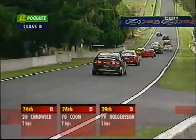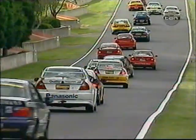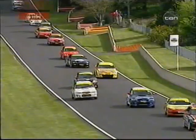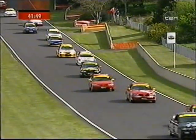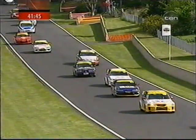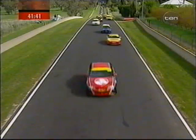Class D leader on screen at the moment, Robert Chadwick in the Mitsubishi Electric Magna that he's sharing with young Warren Luff, doing a great job in Class D. Warren had a good run too, Craig, at the recent Sandown 500. Alan Holgerson in the Camry right behind him too. So you've got the two V6 front-wheel drive Magna and Camrys so far leading that class. Darryl Kuhn running 3rd in the XR6, but further back in the field.